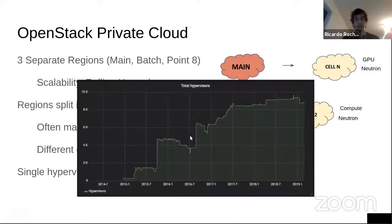This is the growth of the number of hypervisors. You can see that we are close to 10,000. This has been a mix of starting slow and onboarding existing physical servers gradually, but also new arrivals. You can see these big bumps, with large amounts of hardware arriving that were put directly into the OpenStack infrastructure.